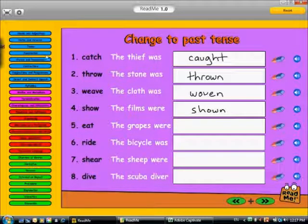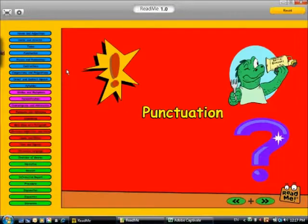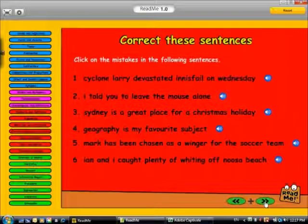Let's have a look at punctuation. This is a beneficial lesson for strengthening punctuation and spelling, particularly when revising for the NAPLAN. We have an introduction with full stops and capital letters and an example. Then we follow on with clicking on the mistakes in the following sentences. We have to work out where the capital letters should be. And of course we've got to put the full stops in.